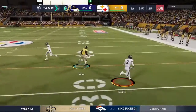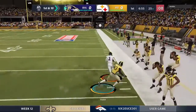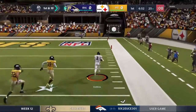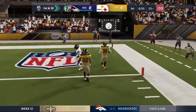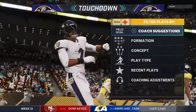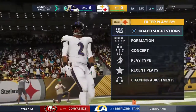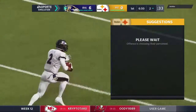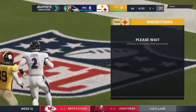First carry for the former Buckeye, J.K. Dobbins. Through an opening, and there he goes. And all the way in for a Ravens touchdown. J.K. Dobbins, touchdown number 18 on the year. And the Ravens have taken the early lead.